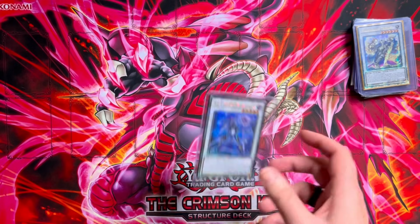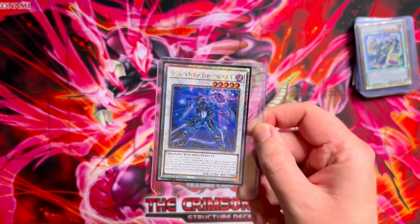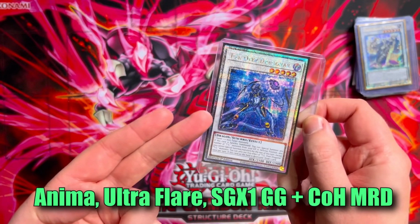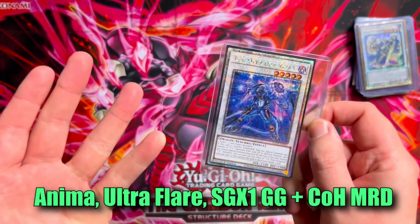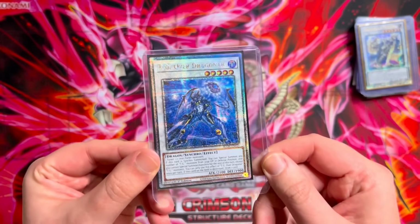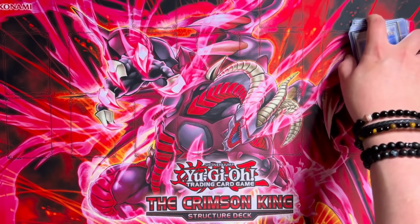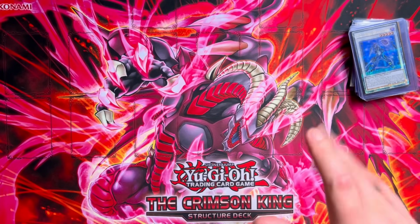And speaking of, we have a TG over Dragonar that we got from Ethan at locals. We traded a Relinquished Anima, a Change of Heart from the Legendary Collection reprint, a Flare Metal Dragon, and a Speed Duel Secret Rare Gate Guardian for this. Overall comes to about £20 to £30 value, I think. Even trade, let's go.